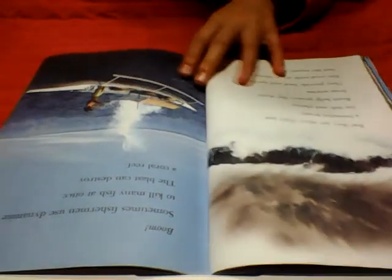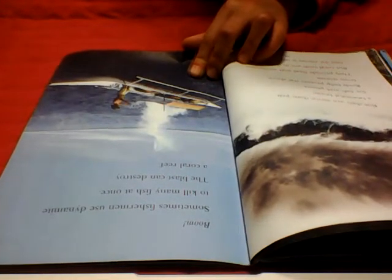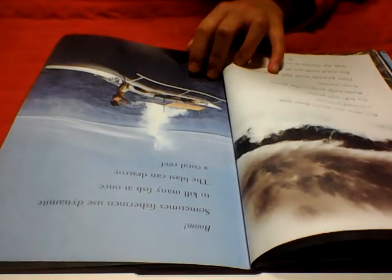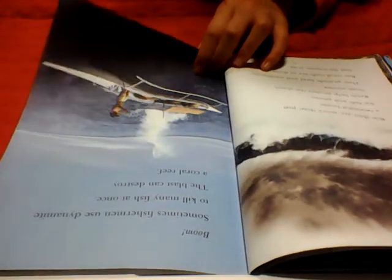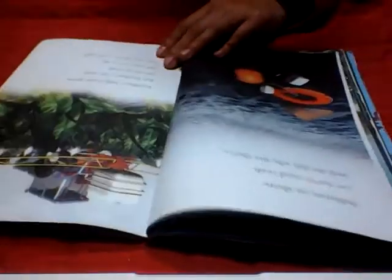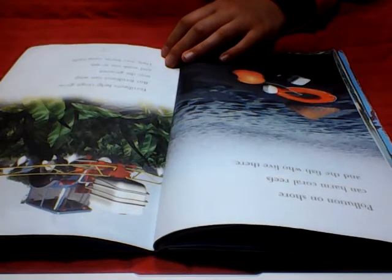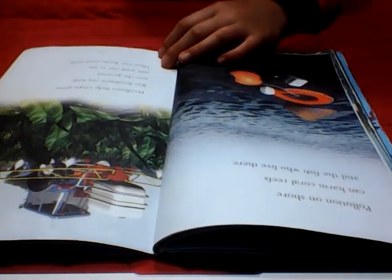And the enemy is us. Boom! Sometimes fishermen use dynamite to kill many fish at once. The blast can destroy a coral reef. Pollution on shore can harm the coral reef and the fish who live there.